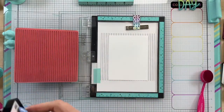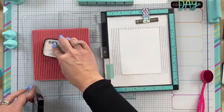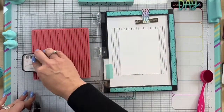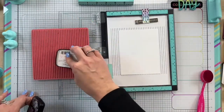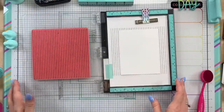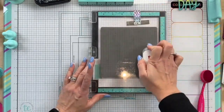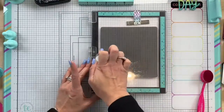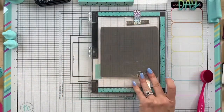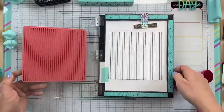Now we're going to take and stamp it more intentionally this time, making sure that I get the full stamp inked up. The lines on this pinstripe are fairly thin lines, so as you're inking them, just make sure you're not squishing, especially with that VersaFine Clair. It is a pigment ink, so you don't need to squish your ink pad in there, or some of that ink that gets down into the depressed areas of the rubber could transfer to your paper when you turn it upside down on your lid and start pressing on it. Perfect. Like I said before, first time rubber stamp, beautiful.